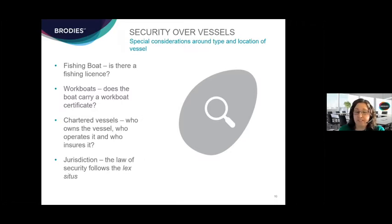Another type of vessel is workboats. So they generally hold a workboat certificate, which is vital to their operation and revenue stream. So that should always be exhibited, although it's not actually relevant really for security purposes, it is for value. Chartering. So Hannah spoke a little bit about the type of charters earlier, and there are particular requirements when taking security over a vessel, which is subject to charter.